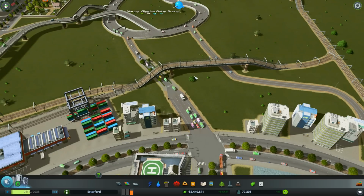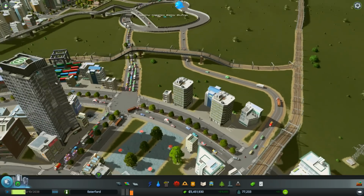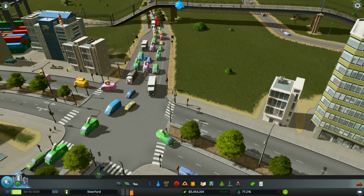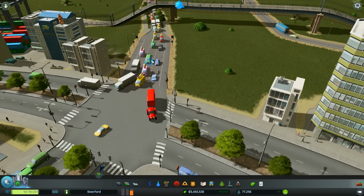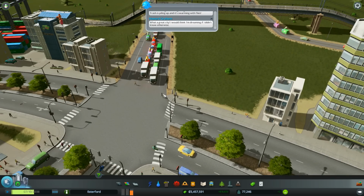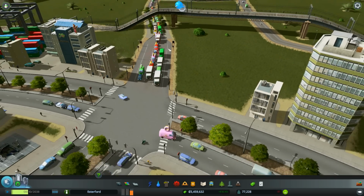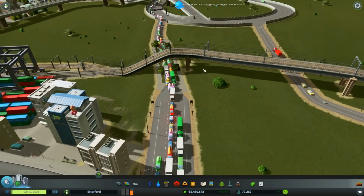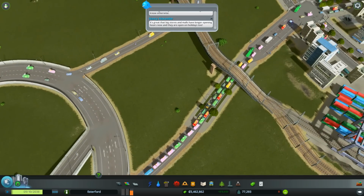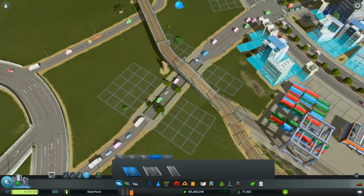Oh yes, I think that solved the problem. The other thing about putting this in is, I think that because this is a bigger road, it gets a longer turn on the traffic lights sequence. So this will be green for a little bit longer. And it's amazing what a difference that can make. This is still backing up a tiny bit. So, all right, we'll upgrade this section as well.